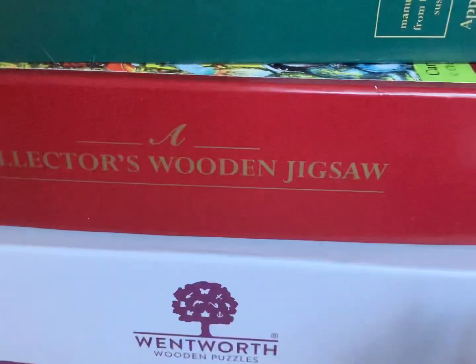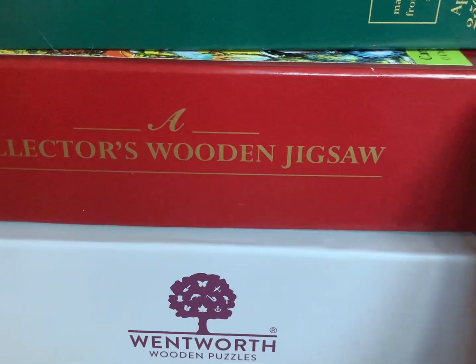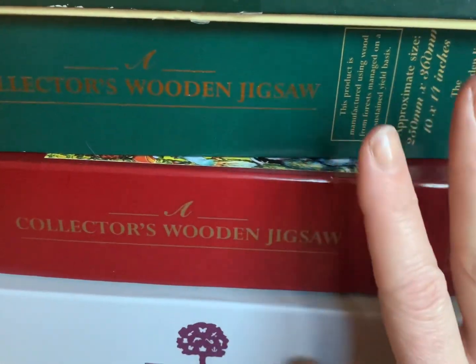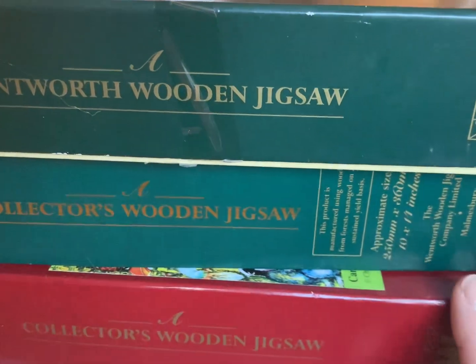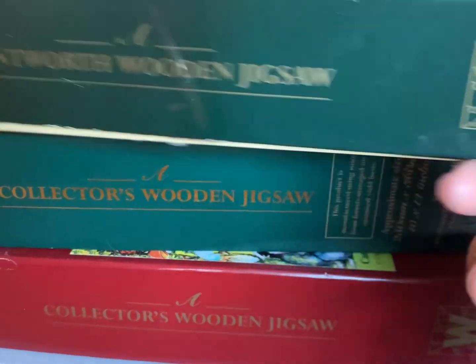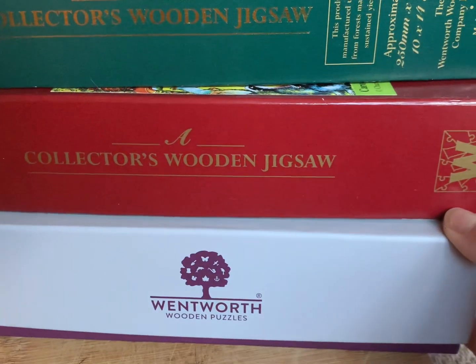So this is my collection of Wentworth puzzles. And I haven't done these yet. I found these in charity shops. I collect them during the year. You don't find them very often in charity shops, but when I do find them, I make sure that I snap them up because they are my favourite puzzles.